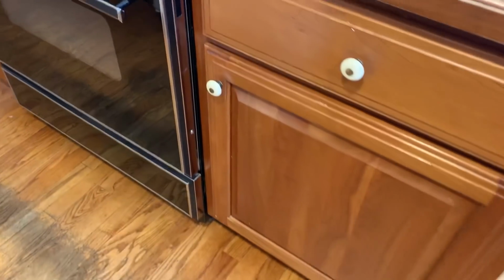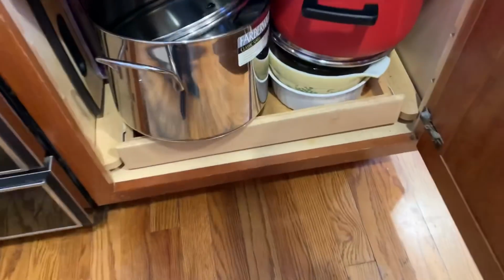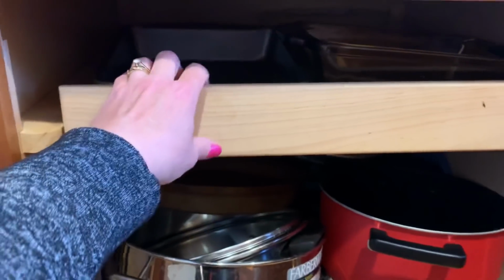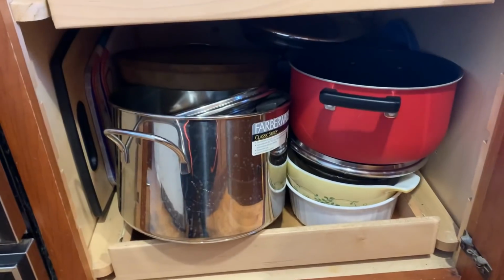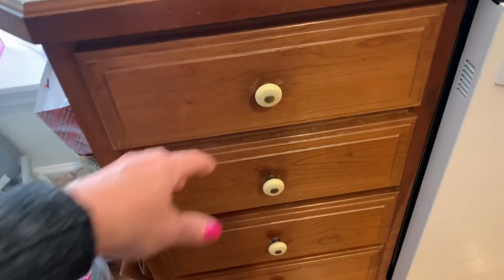Right by my stove, I've got this big drawer that pulls out that is just jam-packed. Again, there's no organization. I have bowls in here. I have pots and pans. I have baking in here. So I'm excited to get in here and declutter and get rid of some of the things we don't use and get this organized.